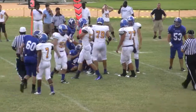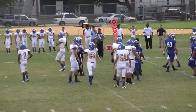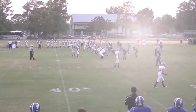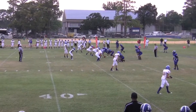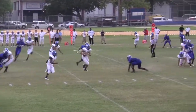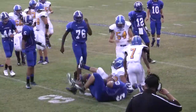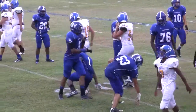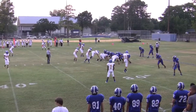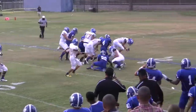Quarterback Connor Shannon tries to run with the ball, tackled by number 20, B.J. Williams, and number 4, Brandon Connolly. Connor Shannon with the fumble on the play.